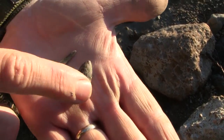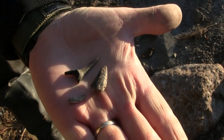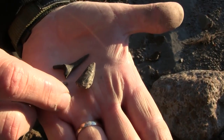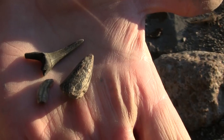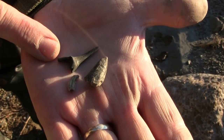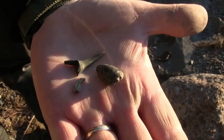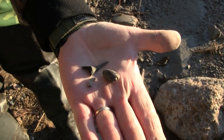I got a bigger broken mosasaur tooth. Then I have a piece of fossilized seagrass, or could be a worm tube. I'm not exactly sure on that ID. But definitely, this is, I believe, a Scapanorhynchus, if I'm saying it right. It's called the Goblin Shark. And this would have been a mosasaur. They're common in these parts. Very nice.